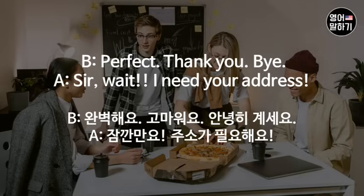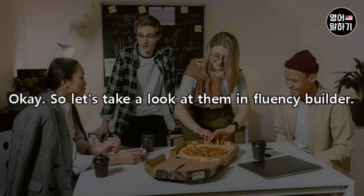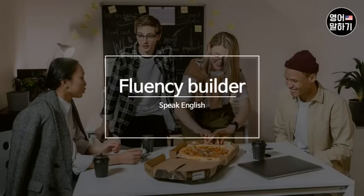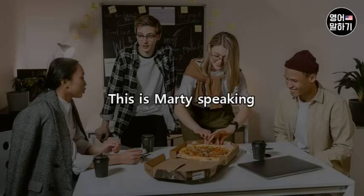I need your address. Okay, now we have some really polite language that you could use, possibly with customers or with clients. So let's take a look at them in Fluency Builder. The first phrase we have, I think is my favorite. This is the way that Marty answered the phone, right? He said, this is Marty speaking.